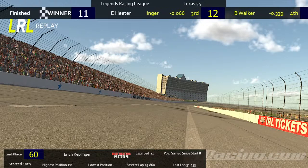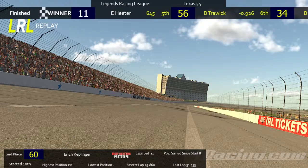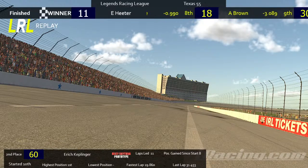I tried swerving low. I was connected to his rear bumper, so I couldn't really go anywhere. I tried to make another move. I hit the grass and just wasn't able to get him. At least I got a second place. That is good, considering my crash at Daytona. But I'd rather push a teammate than people I don't know. So that's why I pushed Heater. Hopefully he will return the favor one day and push me to a win.